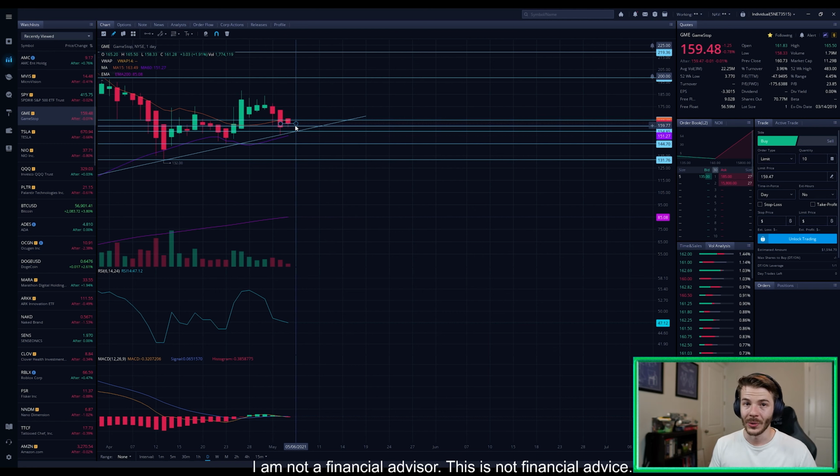If we can continue to do that, we're still headed in the right direction. Yes, it is very slowly. However, we are still headed in the right direction overall. If we break this ascending level of support, then that's when I'm going to be a little bit concerned because we're headed the wrong direction.